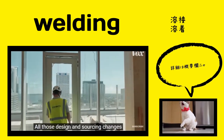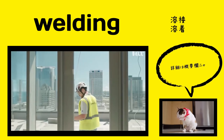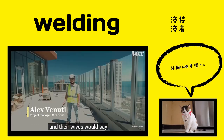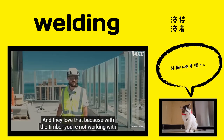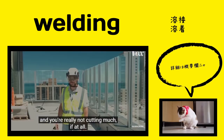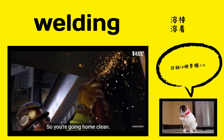All those design and sourcing changes mean the building with mass timber is pretty different. Our construction workers here, they would go home at the end of the day and their wives would say, it doesn't even look like you were working today, you're so clean, and they loved it because with the timber, you're not working with all the silica dust from concrete and everything like that, you're just working with wood and you're really not cutting much, if at all, so you're going home clean.